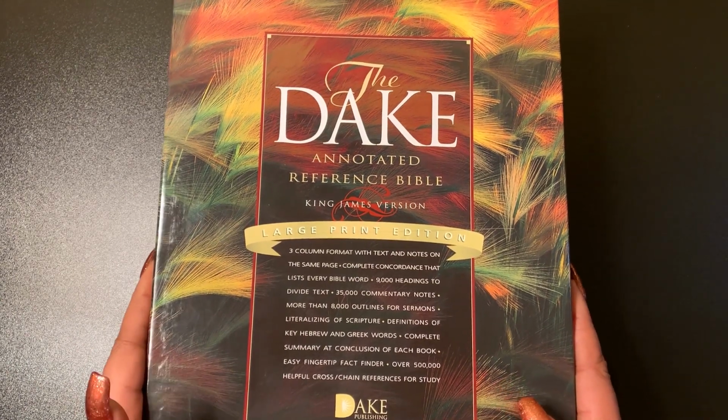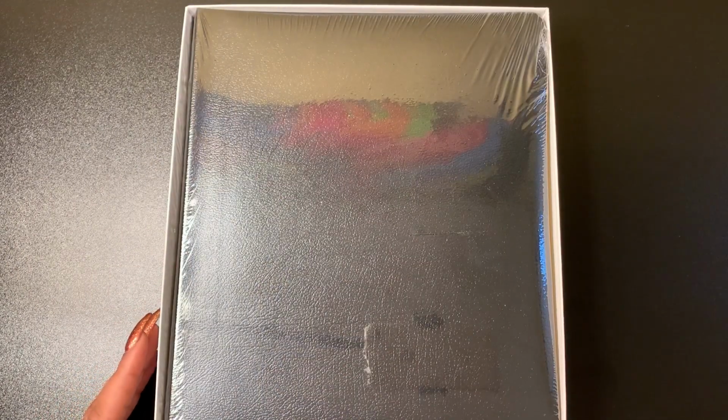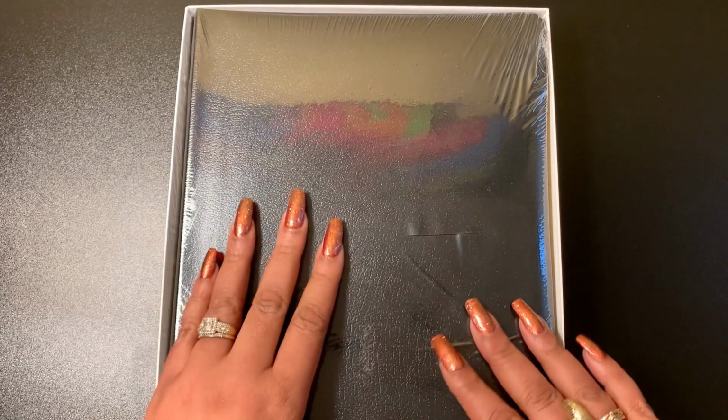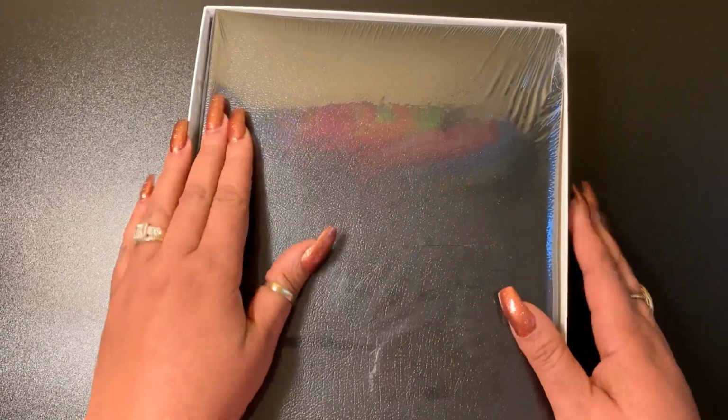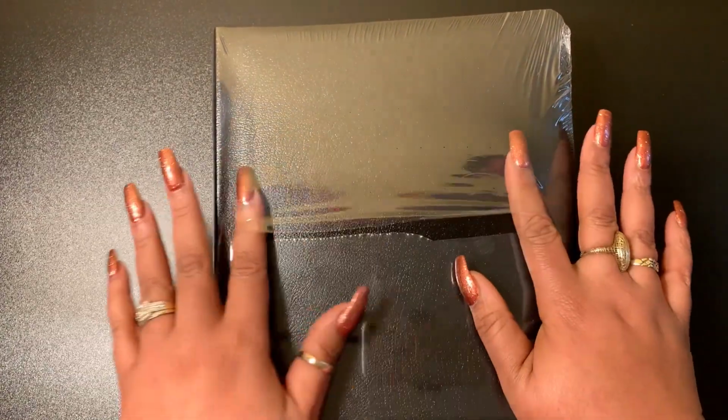Bible was something else, but I got y'all a little close because I want y'all to be able to see. I might have to bring you down a little lower. You see, this just came yesterday. I wanted to open this with you guys. Ooh, I'm excited. So we're going to jump on into this. Let me bust this open. I get excited about Bibles, y'all.